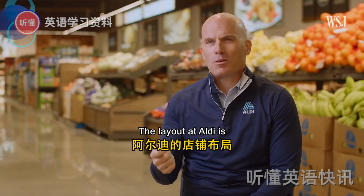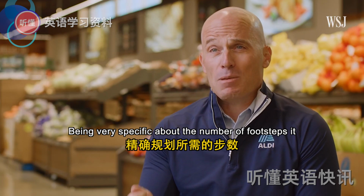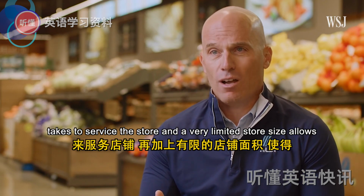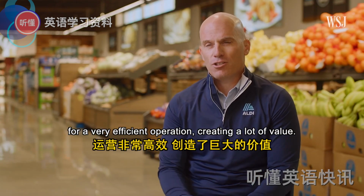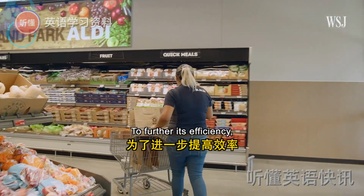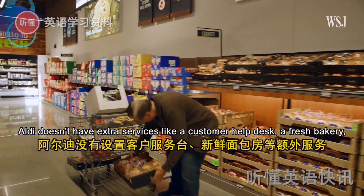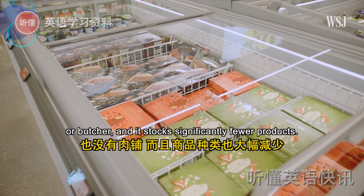The layout at Aldi is as much designed for our operational efficiency as anything. And so being very specific about the amount of footsteps it takes to service our store and a very limited store size allows us to operate a very efficient operation. And that creates a lot of value. To further its efficiency, Aldi doesn't have extra services, like a customer help desk, a fresh bakery, or butcher. And it stocks significantly fewer products.